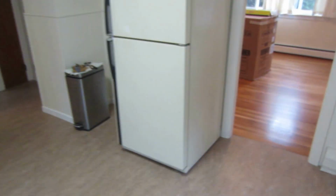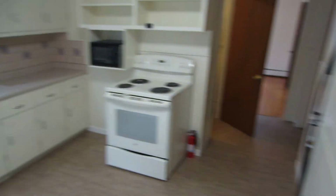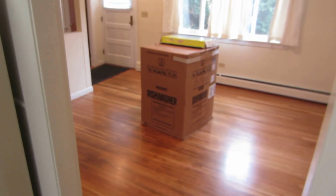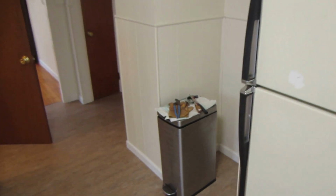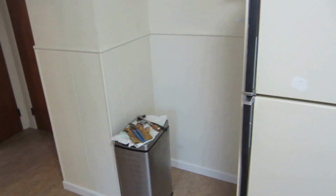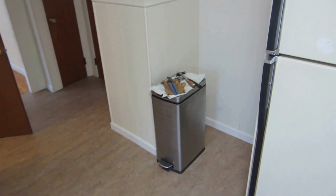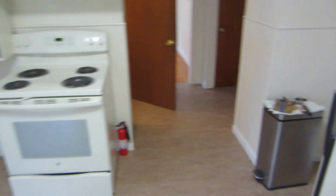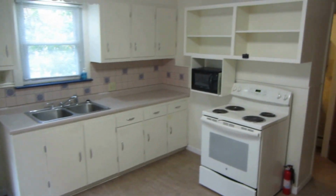It's got appliances that come with it. As you notice, there isn't a dishwasher right this second. However, you notice in the living room, right in the middle of it, there is a brand new dishwasher in a box. That is going over here, and they bought the kind that has got the top that is like a countertop, so it gives a little extra space. And it won't have to be moved or anything. It'll just be stationary there, but it will give you a little extra countertop space. Notice it does have the microwave over there as well.